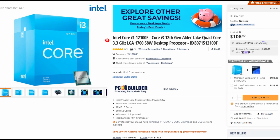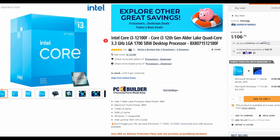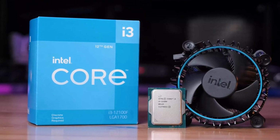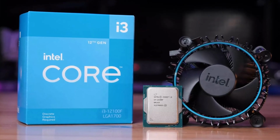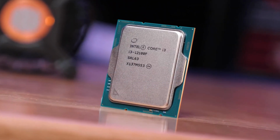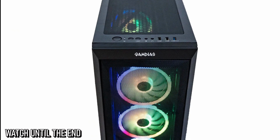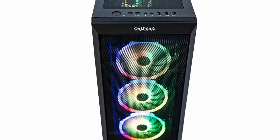For the CPU, I went with the i3-12100F. I think it's the budget king for CPUs right now, and it has no competition at all from AMD at this price point. $106, you can't beat it for the price, and it's going to perform excellent. However, if you want something for content creation and for streaming, stay on this video until the end, because I will explain to you how to make this PC a little bit more expensive, but it's going to perform much better, so stay until the end.